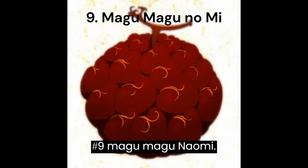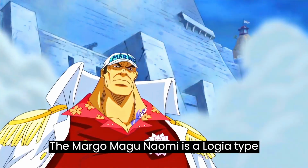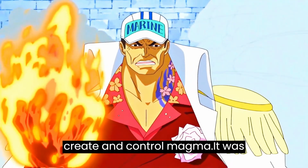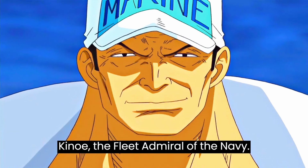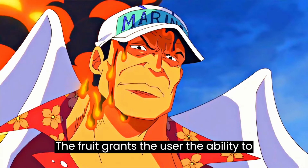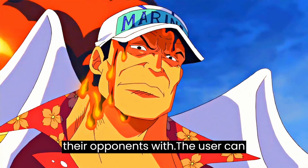Number 9. Magu Magu no Mi. The Magu Magu no Mi is a Logia-type devil fruit that allows the user to create and control magma. It was eaten by Sakazuki, also known as Akainu, the fleet admiral of the Navy. The fruit grants the user the ability to produce and manipulate magma to attack their opponents with.